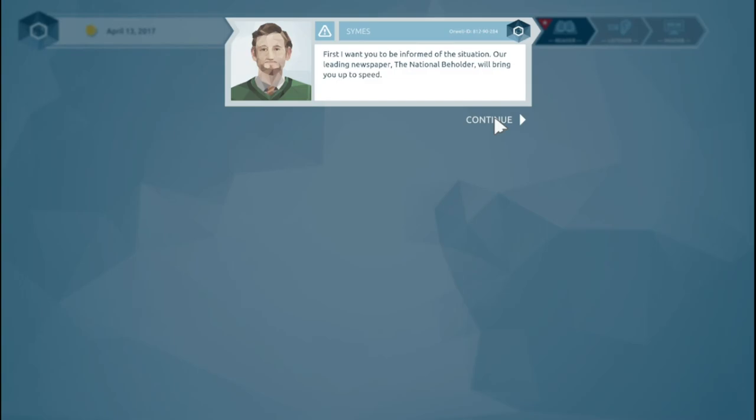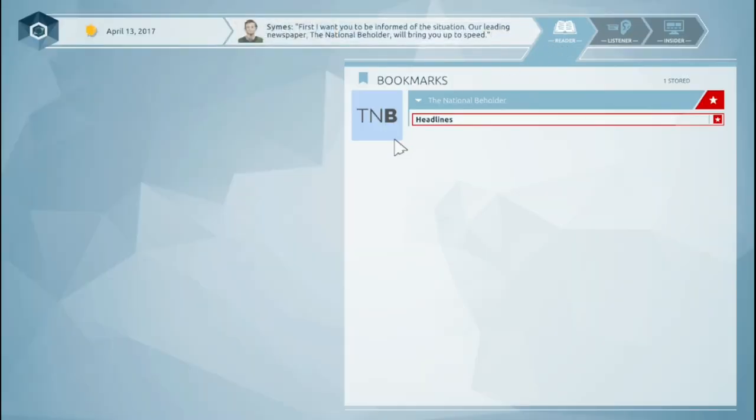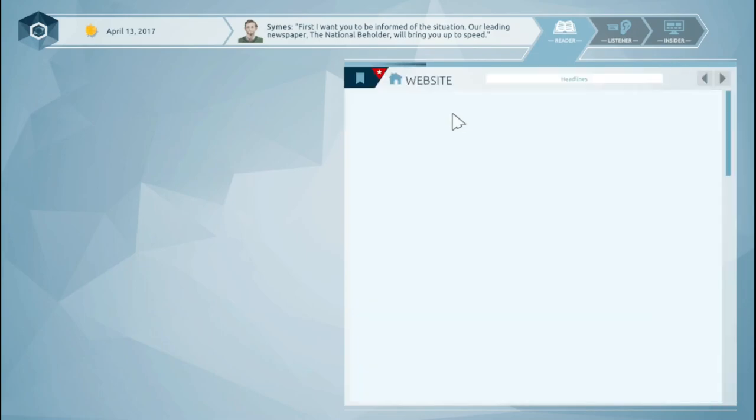That's not... So in this dystopian nightmare, we're being brought up to speed by a newspaper for an anti-terrorist. Okay, great, great. Just called headlines. Okay. Oh my god, you even have a load scroll. God damn it. Yeah, this is realistic.